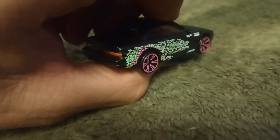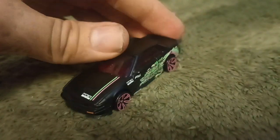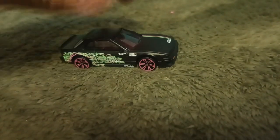Because probably they can sell this one, unfortunately. So we got the Dragon. This is a nice one, too. I like the colors. I definitely like that stripe on it. That's probably its best feature, that hood. Very cool. I like it. I like it a lot. That's a very cool one.